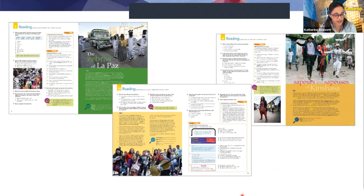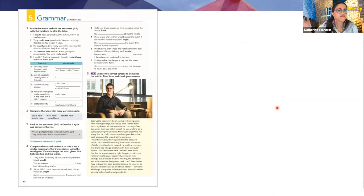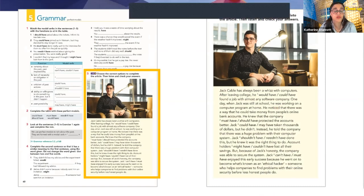And even outside of reading texts, even when we're talking about vocabulary or about grammar, we've tried so hard to include real stories about real people. So it's not all just fictional people, made up stories. It's a way of teaching your students about life. So in this grammar page, which is practicing perfect modals, you can also find out about this computer hacker called Jack Cable, who has become an ethical hacker. So he advises companies about how to protect themselves from non-ethical hackers.